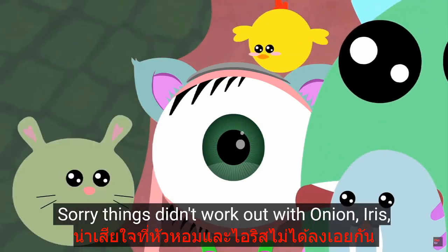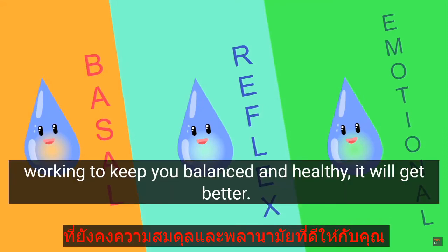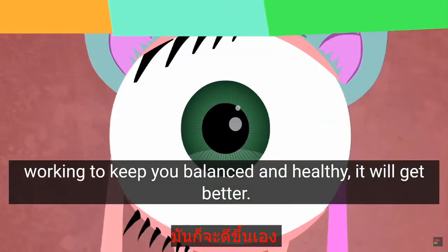Sorry things didn't work out with Onion, Iris, but don't worry. As long as you have all 3 kinds of tears working to keep you balanced and healthy, it will get better. You'll see.